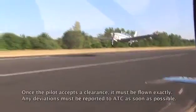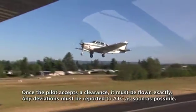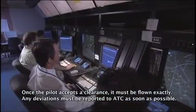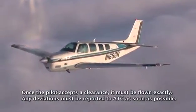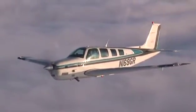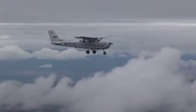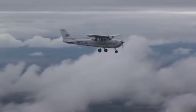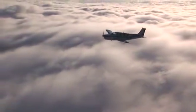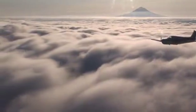Once you accept your original or modified clearance, ATC expects that you will fly it exactly. If you must deviate from any ATC clearance or instruction, you must notify ATC of the deviation as soon as possible. There is an interesting variance to this requirement. The assumption is that you are operating in IMC or instrument meteorological conditions. But what if you are operating VFR and ATC issues a clearance, potentially causing a violation? Now in this case, the pilot advises ATC of the conflict and obtains a revised clearance.